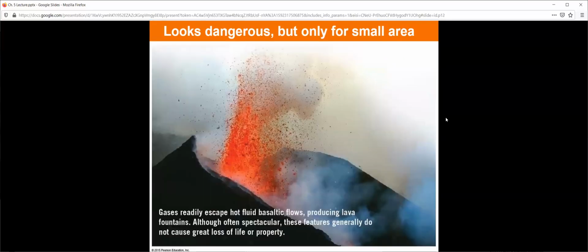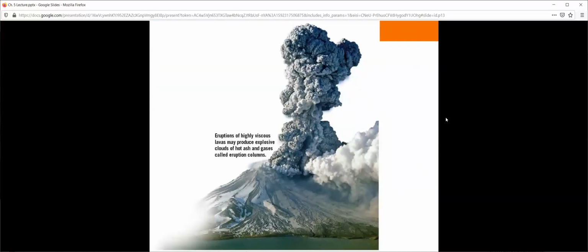This guy probably could feel the heat of the volcano. This person had to have a telescopic lens, right? But they are doing technically the same thing. It's just what's exploding that's different.